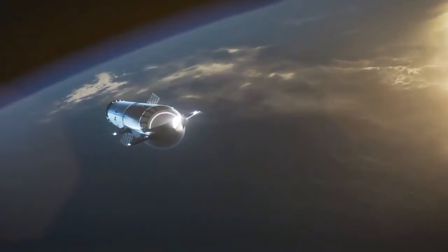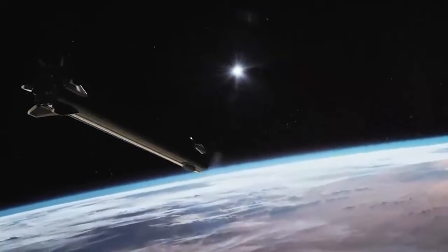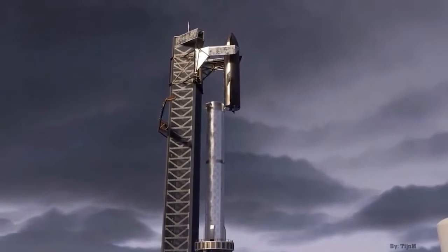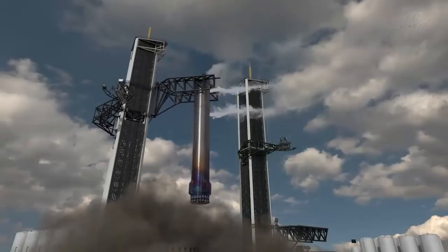After passing through the rigors of Earth's atmosphere, the two halves of the spaceship would separate near the edge of space. The Super Heavy booster that propelled Starship into space would return to its launch pad as it headed toward orbit. To softly land a rocket, a gigantic tower outfitted with artificial arms dubbed chopsticks by Elon Musk will try to capture it as it descends.